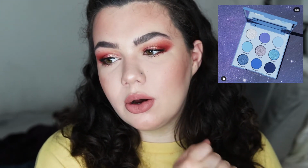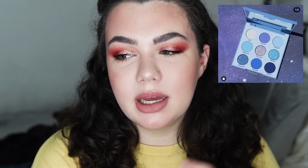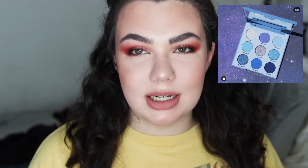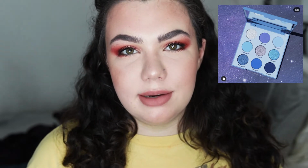which sounds so stupid, but there's just something so pleasing about seeing a bunch of palettes that are the same shape, same packaging design, all sitting on the desk, and they're so affordable. And I mean, there are people that literally collect rocks, so don't bully me, okay?